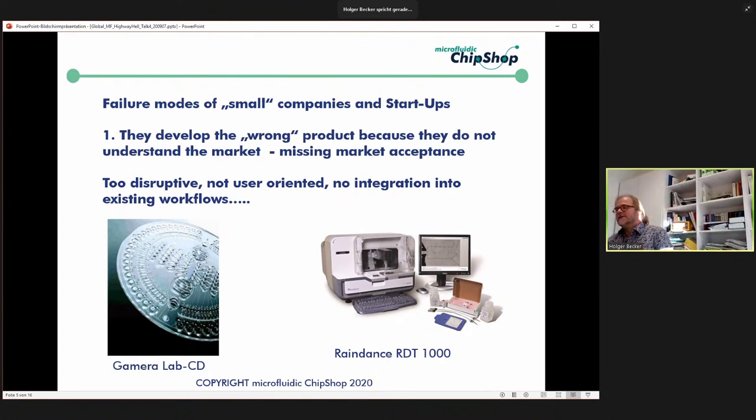With RainDance, something similar. It was basically droplet-based procedures for biotech. And there is no macroscopic equivalent to a two-phase flow with oil and water. And anyone who has ever worked with that knows that it can be a pretty messy thing. And RainDance actually highlighted their disruptiveness. And again, it scared people away. Nobody wanted to buy it. So both of these products were technically working, but failed in market acceptance because they were very disruptive.